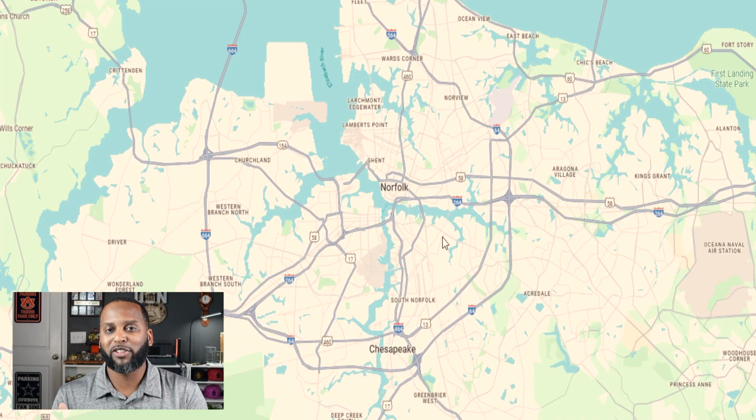So when we talk about Chesapeake, we always know that that's going to be the southern part of the 757 heading towards North Carolina for a mini. Okay, so we're going to talk about exactly what you're going to find when it comes to Hickory Manor.